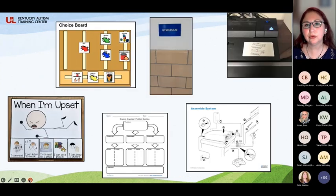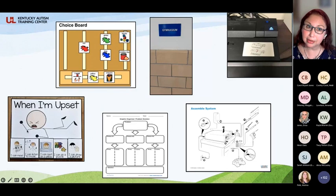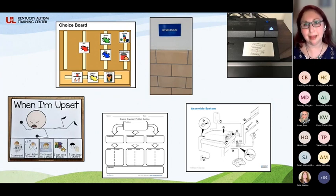So let's look at some more of the concrete ones, from visual graphs to reminding them what they can do when they're upset. Choice boards are huge. Okay, so you may say, well, I give my students choices all the time, because I hear that a lot. Or when I'm observing, I see that service providers are giving the choices. Okay, do you want this or this? But it's all verbal, right?